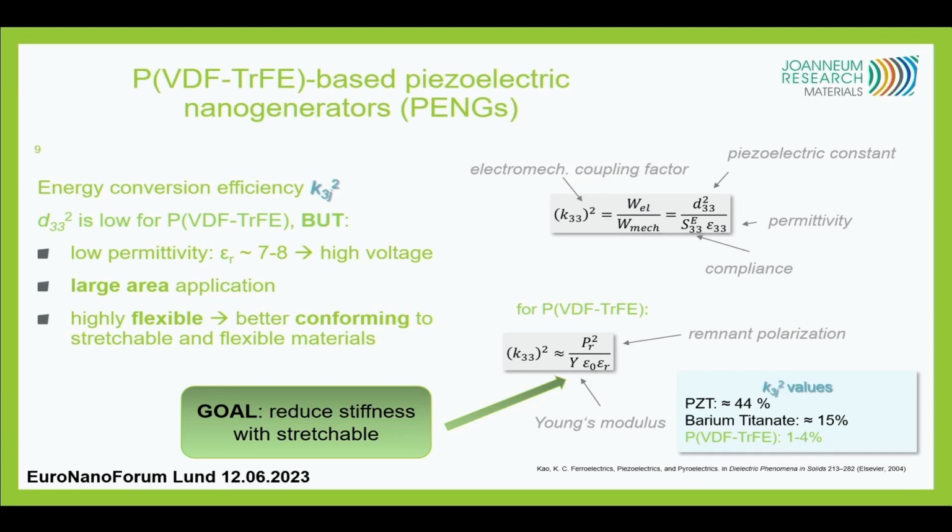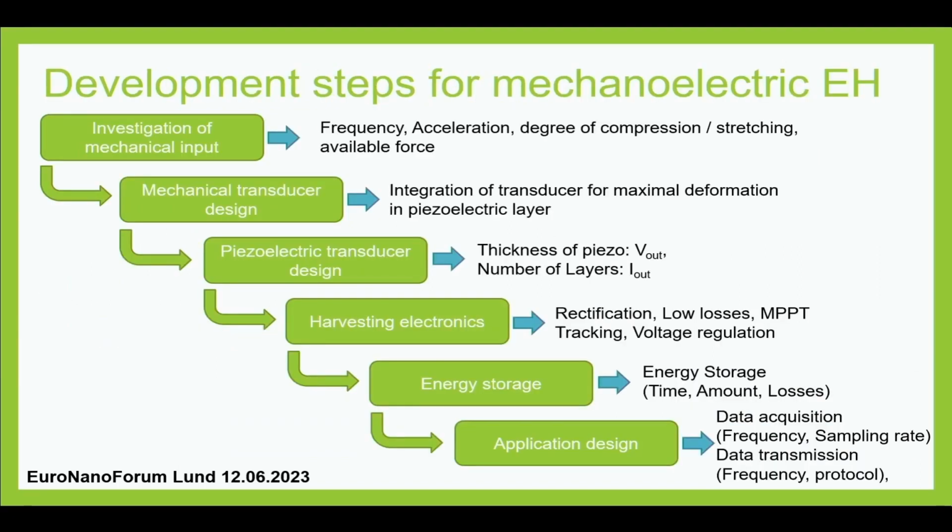However, energy harvesting is not stopping with the material alone. So it's a multi-scale optimization problem. At first, we have the investigation of the mechanical input. Then, once we have analyzed what our input is, we can design the mechanical transducer to take up this mechanical energy and bring as much as possible of the deformation into the piezoelectric layer.